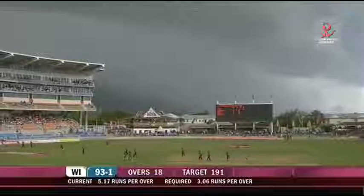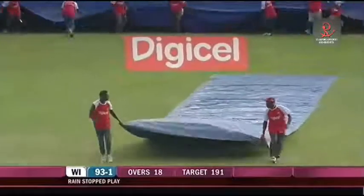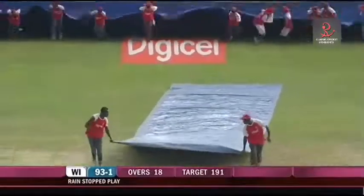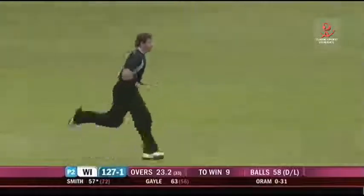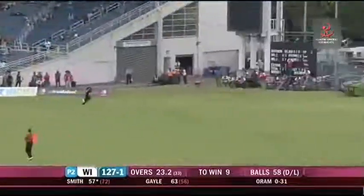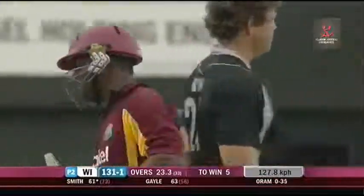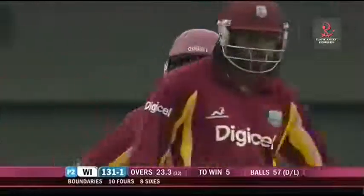Well, the players are going off the ground. Doesn't seem to be any noticeable rain at the present moment. If there is, it's just a sprinkle. That's flicked away beautifully. Wrong area, but in the right area for Dwayne Smith.